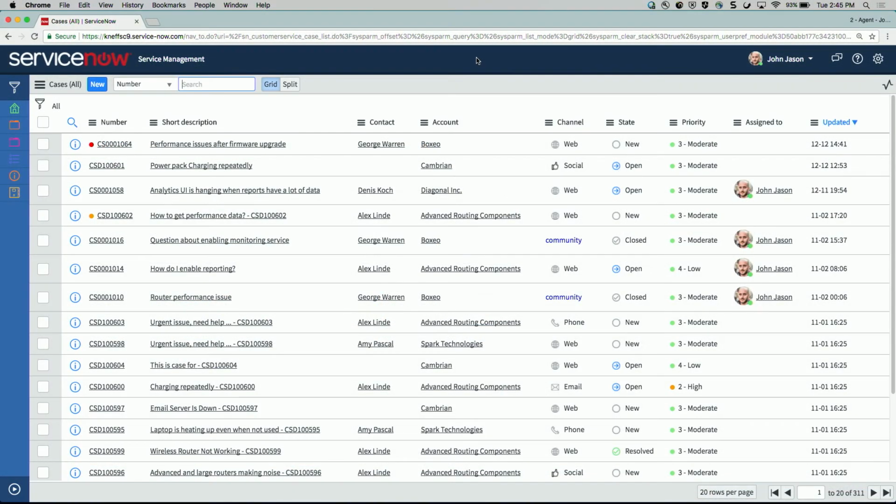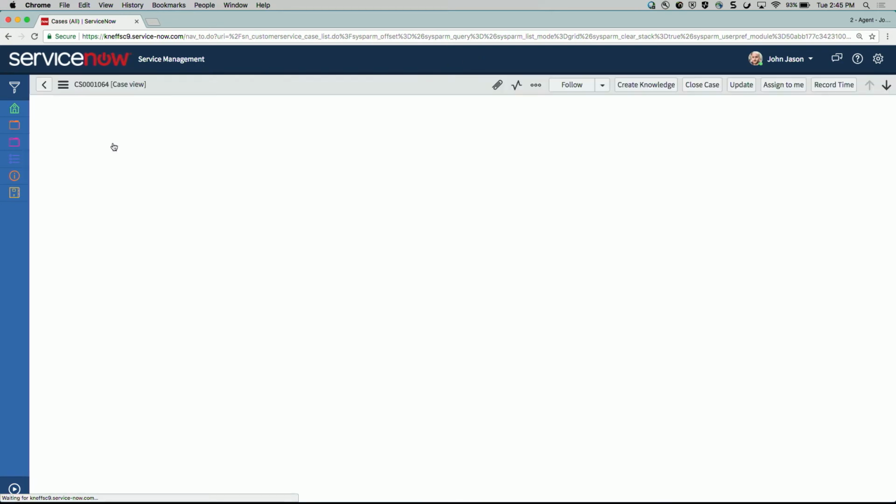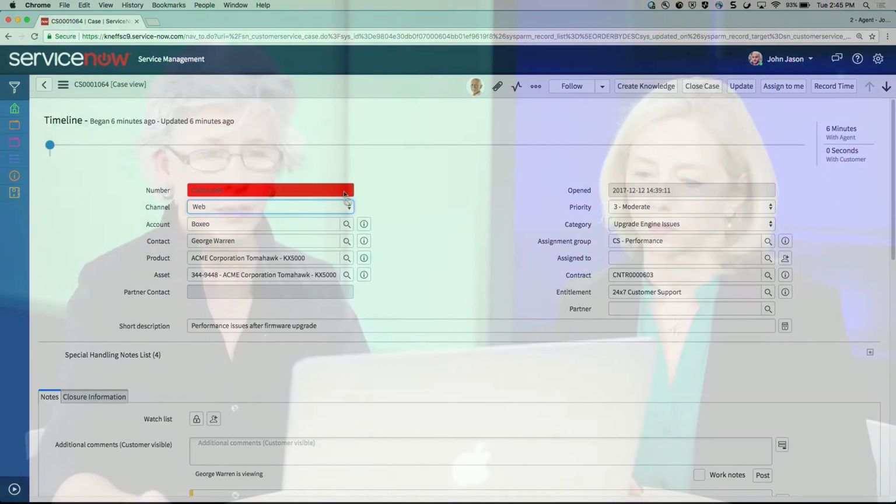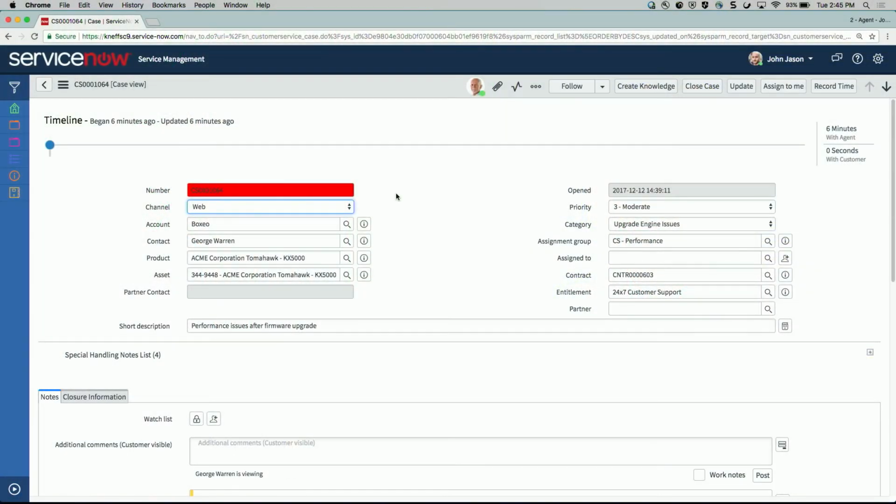All right, so as you can see here for demo number 2, we're going to pick up right where we left off last time. So we have this case that came in that George had submitted regarding his firmware upgrade, and it's been escalated. So let's fast forward. Let's say as part of the escalation process, we decide that what we want to do is send a technician on site to take a look at that router to make sure it gets fixed properly. So this gives us a format to look at the appointment booking.